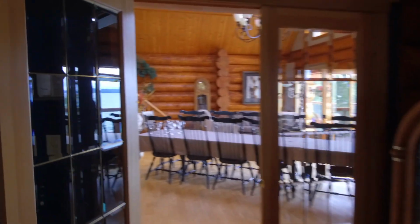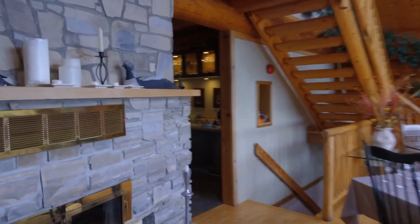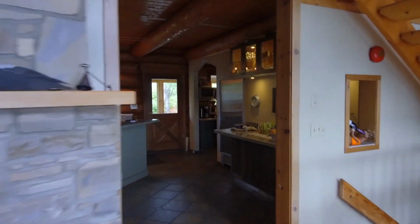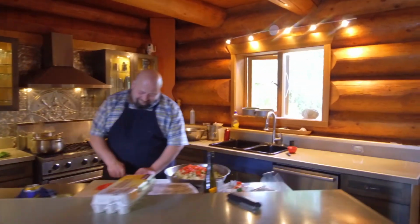Dining area, this is for all the guests for tonight. We're setting up for dinner in here tonight. Nice fireplace. The kitchen is sort of where you come in through the lodge. There's our chef and our host preparing dinner for tonight.